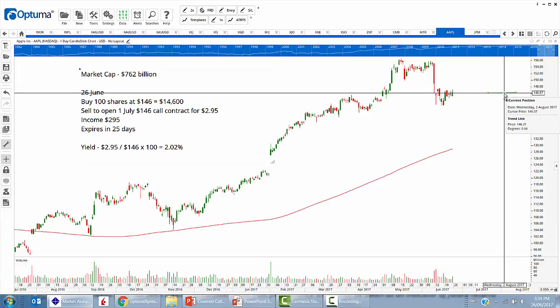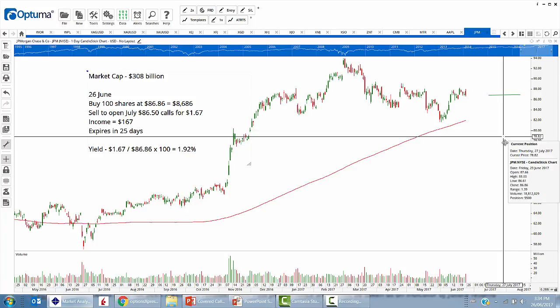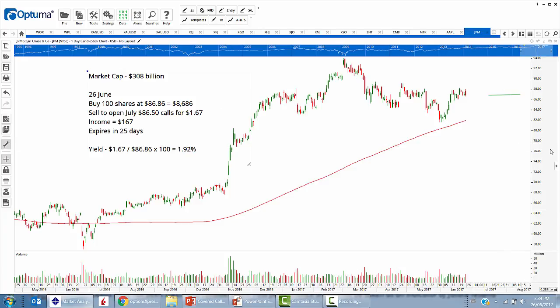And we'll revisit this in about 3 or 4 weeks and see how it's progressing. Now, the other one that I'm going to do is JP Morgan, which is one of the world's biggest banks, has a market capitalization of $308 billion, so it's one of the top 10 US listed stocks, trading at $86.86 at the time of recording this video. So that's an outlay for 100 shares of $8,686.